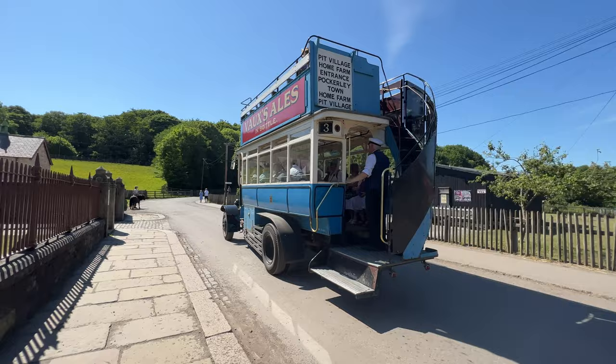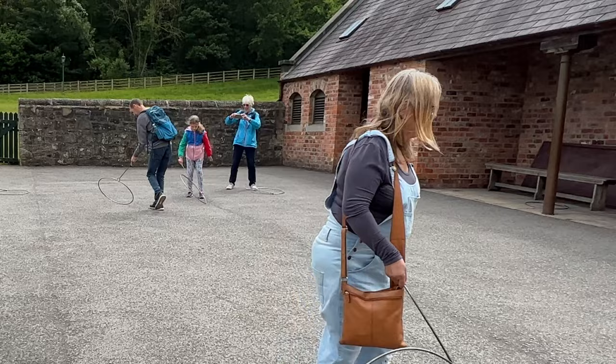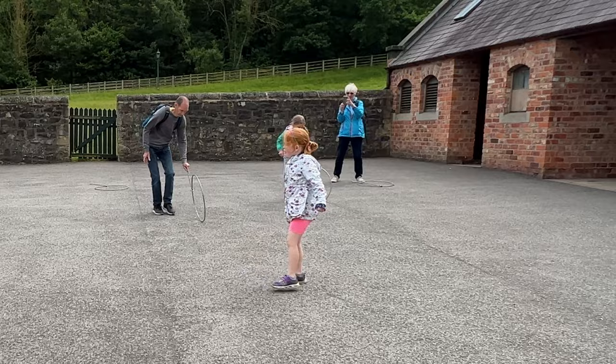Listening to the amazing choir, the school bell rang. It was time for school. Into the playground we go before our maths lesson begins. The school building came from East Stanley, which was a couple of miles from the museum, and originally opened in 1892.